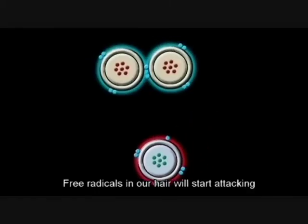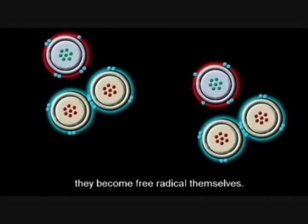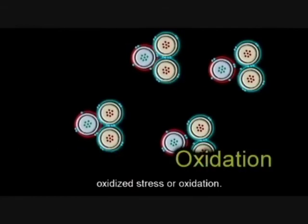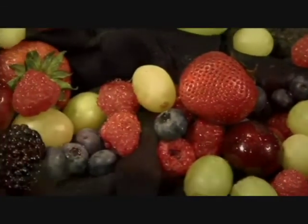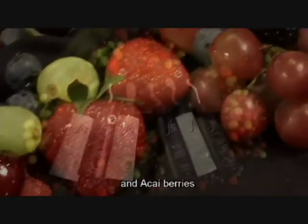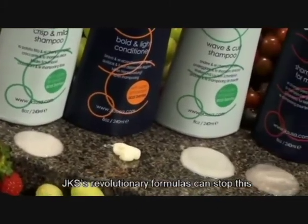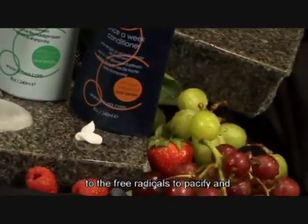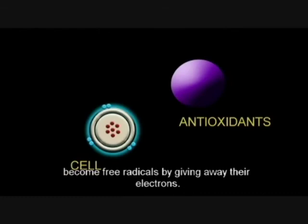Free radicals in our hair will start attacking healthy cells, attempting to replace missing electrons. When healthy molecules lose their electrons, they become free radicals themselves. This can cause a chain reaction called oxidative stress or oxidation. Antioxidants found in grapes, cherries, prunes, wild blueberries, raspberries, cranberries, strawberries, coffee berries, vita berries, and acai berries inhibit the destructive effects of oxidation. JKS revolutionary formulas can stop this chain reaction of oxidation with super antioxidants by donating electrons to the free radicals to pacify and repair the hair. Antioxidants themselves do not become free radicals by giving away their electrons.